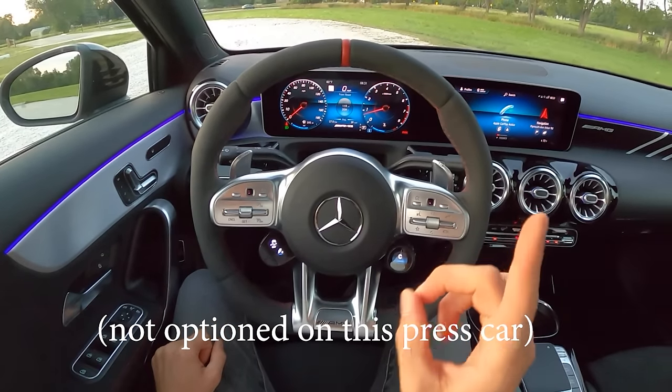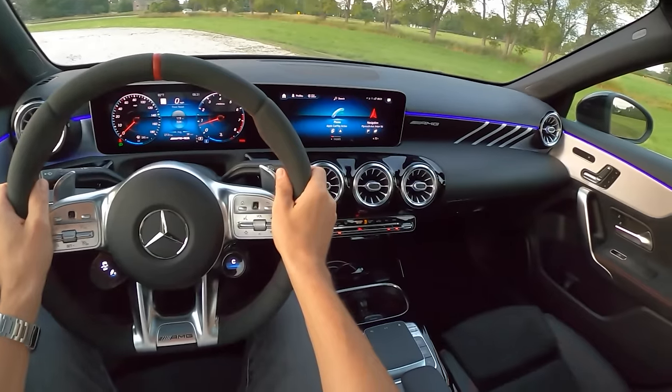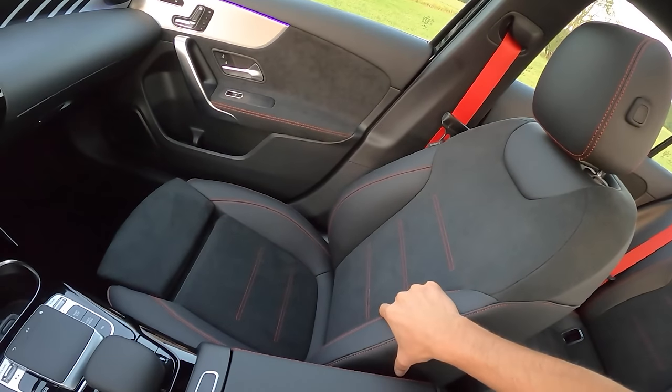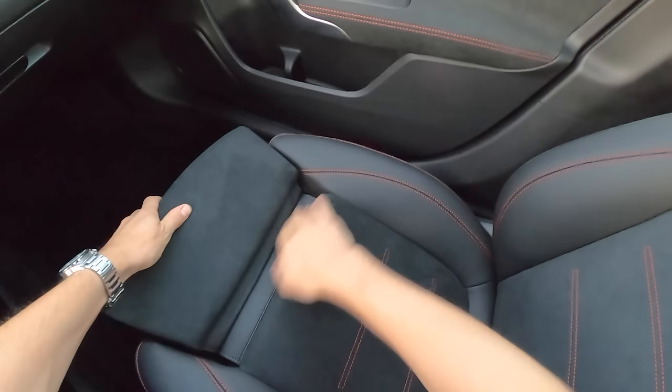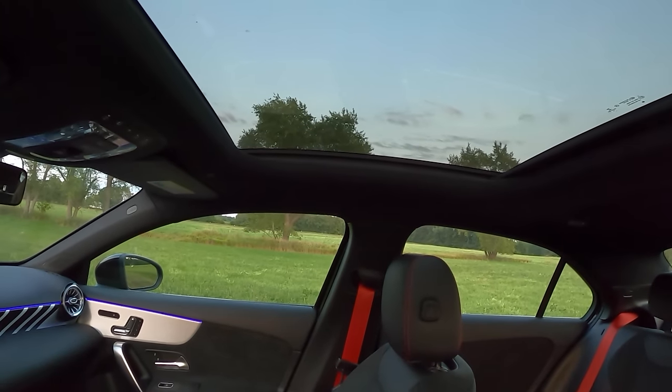But I will say this week, I haven't really missed it, and it makes me feel like I'm in a little bit more of a driver's car. These seats are very comfortable, very nice, very plush. You even get this little extender and crumb collector right here, which is very high end. Good panoramic sunroof.